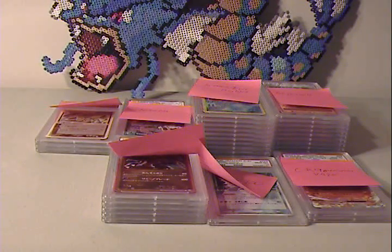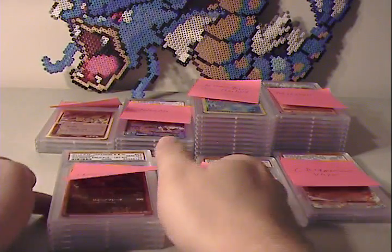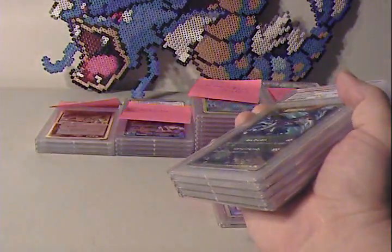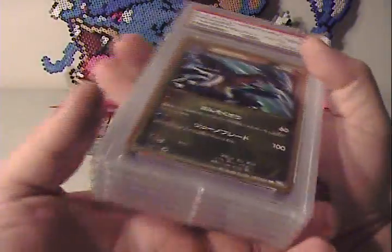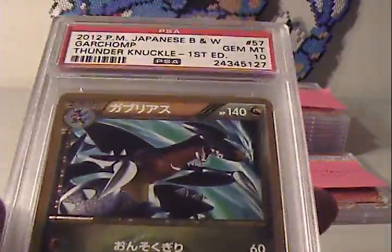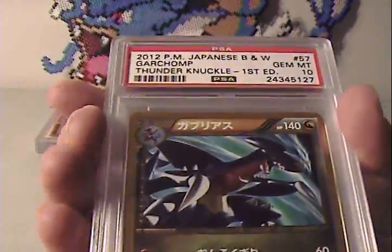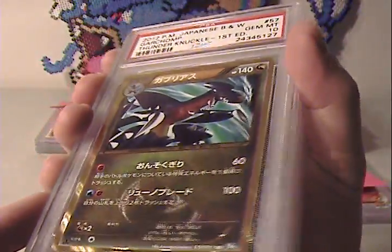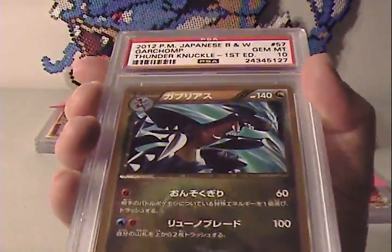Alright, next up, we'll take a look at Head Charizard TCG. He sent some cool cards as well. Take a look at the first card he sent here. He had a very good return, if I remember correctly. He got a Garchomp from Thunder Knuckle graded. It came back as a Gem Mint 10. It's a very nice secret rare card.